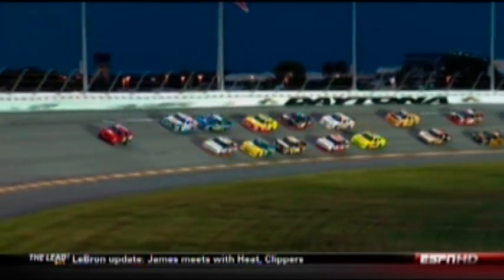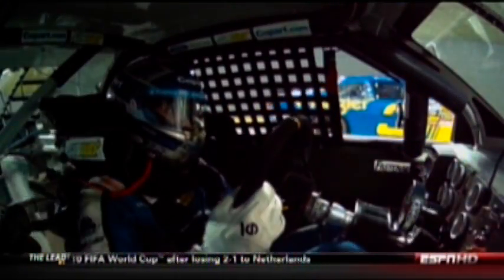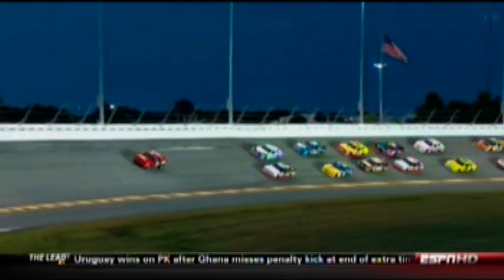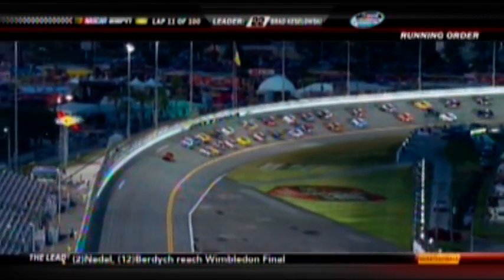Jennifer Jo Cobb treated and released from the Infield Care Center. Good news there. All right, so we had the first pole with the next generation race car. It went to Brad Keselowski. He led the first lap. First lead change, actually, Dale Jr. has yet to happen at the start-finish. That's right. And now we're going to have the first restart. Enough of the first until we see who the first winner is.